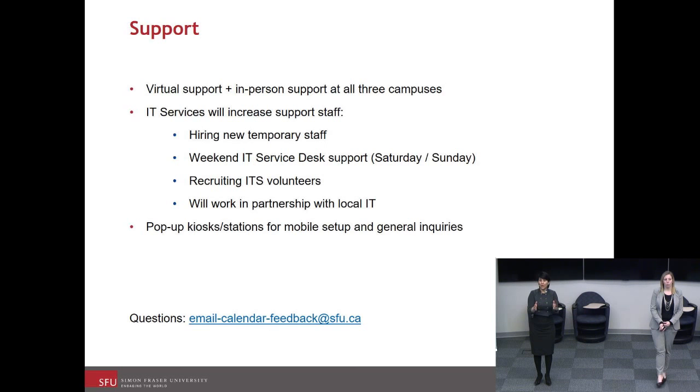It will take some time for us to get to everybody. So Lee, you can't be in every place. You told me that the other day. I thought you could be in every office. So we're going to try and automate lots of things, but there could be that logistical piece that we have to figure out. So there'll be virtual support as well as in-person support.